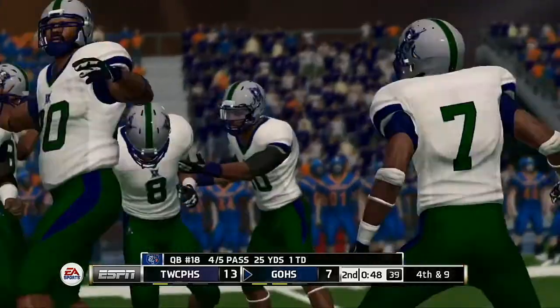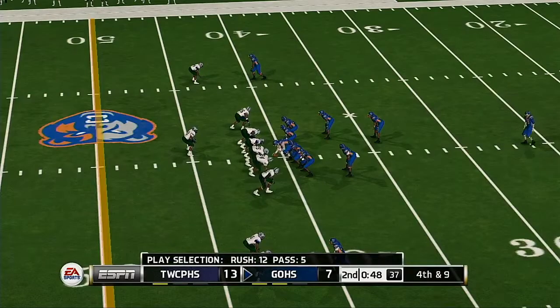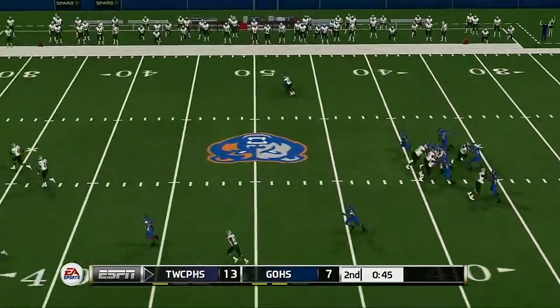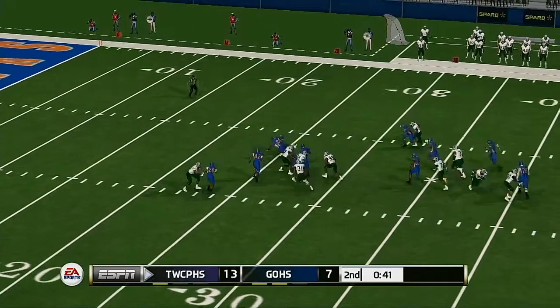Quickly incomplete. Number 80, the intended receiver on the play. That'll bring up 4th and 9. They get this one off, and it's a beauty. And he can't hang on to the ball.